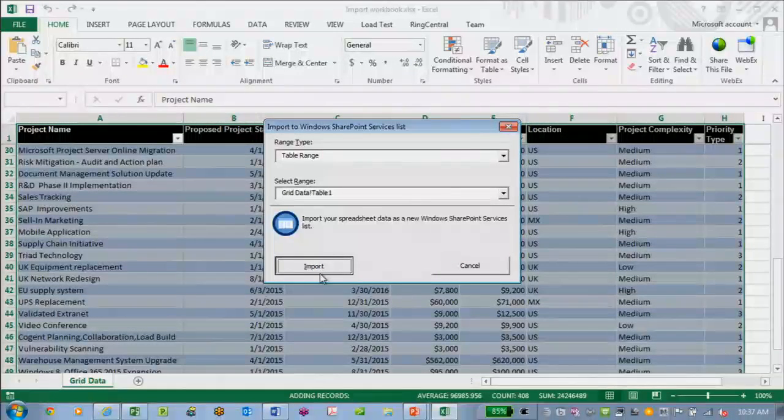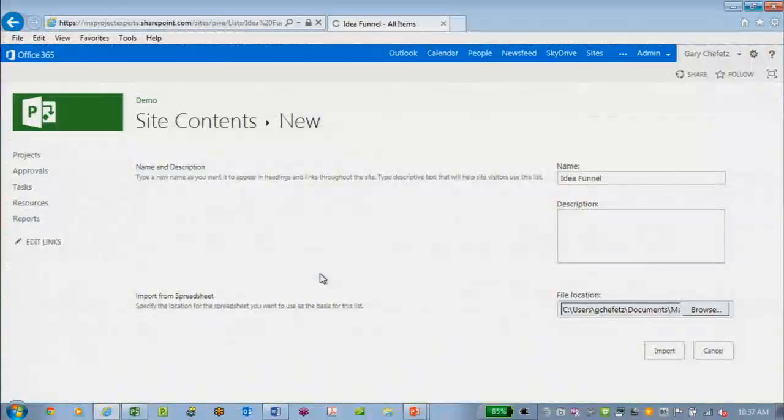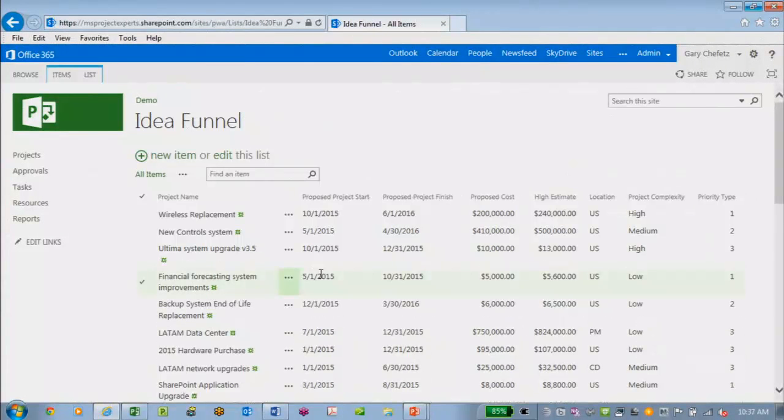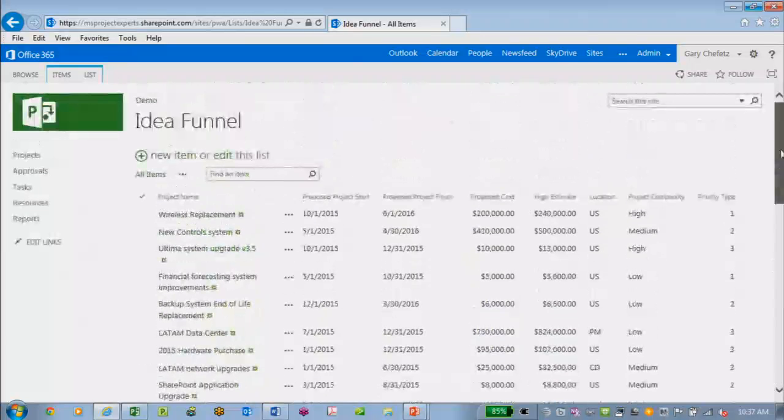So this should go fairly quickly. See how good the network connection's running in here. Bada boom. There we go. Idea funnel list created with all of my project proposals. Two pages. I got 50 of them in here, so 1 to 30 here.